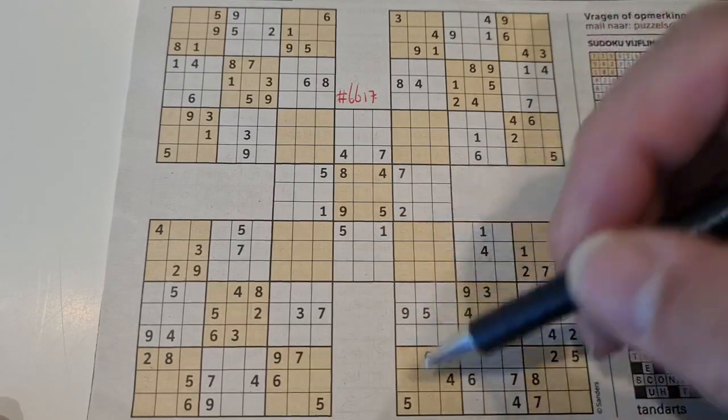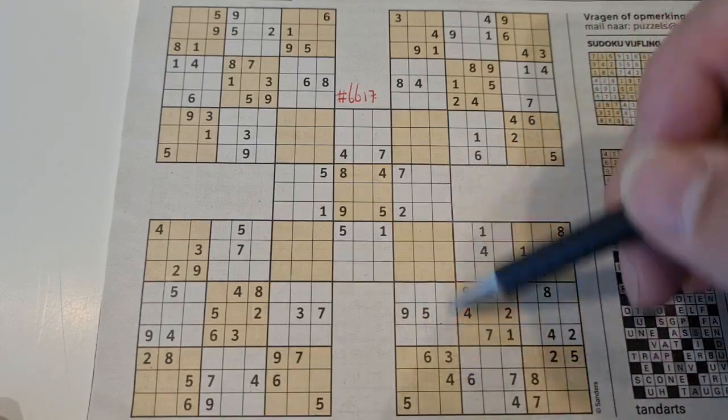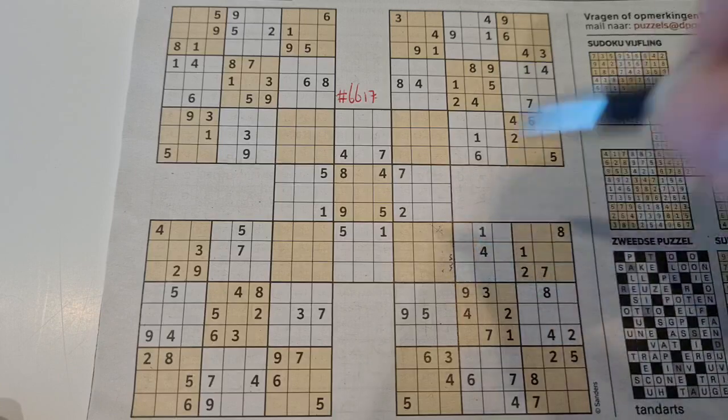Let me see. We have a 5 in this column, 5 in the next column, second column, and third column. There are only 3 places left for the 5. It should be here, here, or there. We see our 5 in this row. No 5 there, so the 5 could be here, could be there.